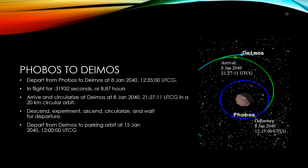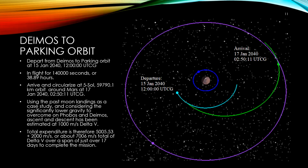We'll be in flight for 8.9 hours and arrive and circularize around Deimos on the 8th of January at 9:27 at a 20-kilometer circular orbit. Again, we'll descend, experiment, ascend, and wait for our departure. We'll be departing Deimos for our 5-sol parking orbit on the 15th of January at 12 o'clock. We'll be in flight for 38.9 hours and then arrive and circularize at our 5-sol parking orbit on the 17th of January at 3 o'clock in the morning, indicating a completed mission.